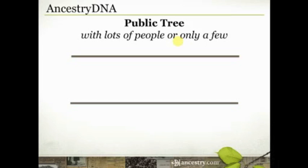People have a lot of people in their tree or a few people in their tree, but if it's the right people in their tree that gives you the information you need to be able to make that connection, that's all that matters.